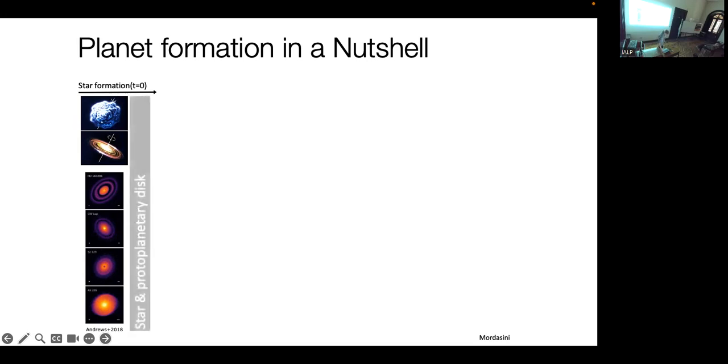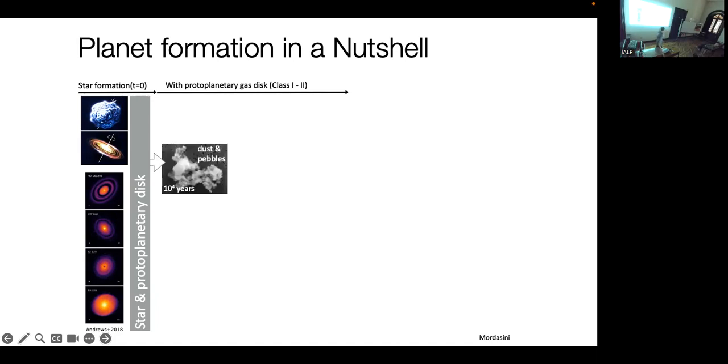Then from here on out, we have the first formation stage during the lifetime of these protoplanetary disks. These tend to dissipate on the time scale of maximum 10-ish million years. The first stage to grow a planet is we start with the dust and the pebbles. These are micrometer to centimeter sized objects.